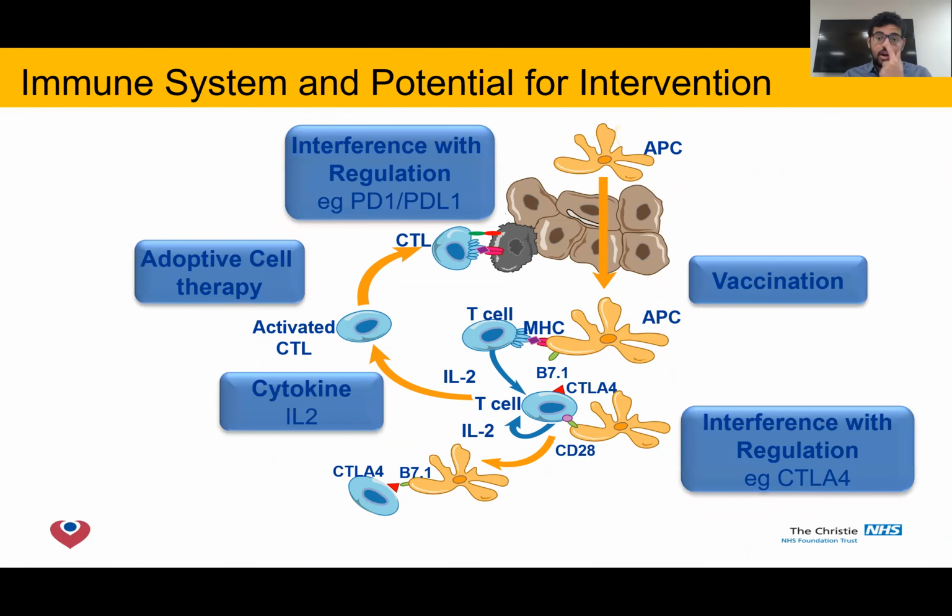And recently, we have tried to leverage this anti-cancer immune response in various approaches, like initially using a vaccine to boost the recognition process by antigen-presenting cells, trying to interfere with the co-inhibitory signaling from CTLA-4, or sometimes from PD-1 or PD-L1, or using one of these stimulatory cytokines like interleukin-2. And most recently, we are trying to use the active cytotoxic T lymphocyte itself as a therapy, what we call adoptive cell therapy.